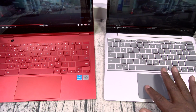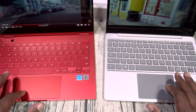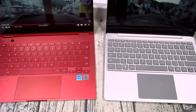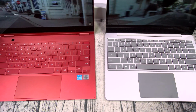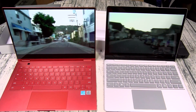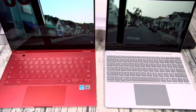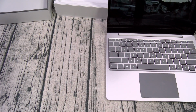Now I want to show you something real quick. Let me go ahead and mute this. I want to mute both of them. Watch this. Now here's the real difference between the Surface Book and the Chromebook. It's that display. I don't know if y'all can see that, but look at the difference in the display. All right, this is a 4K panel versus HD. So even though the Go has better speakers, the Chromebook definitely wins in the display department.